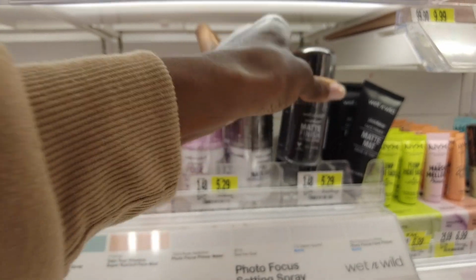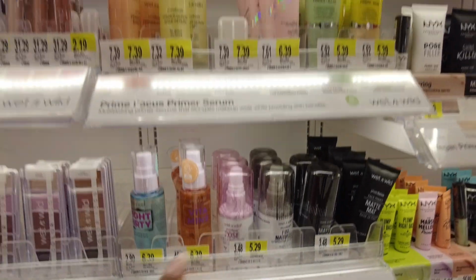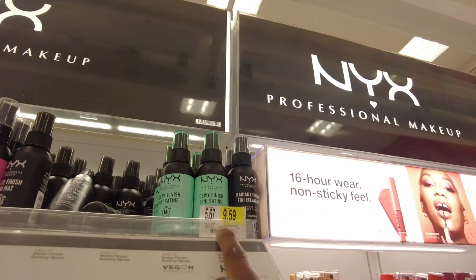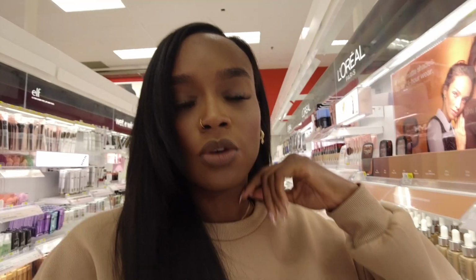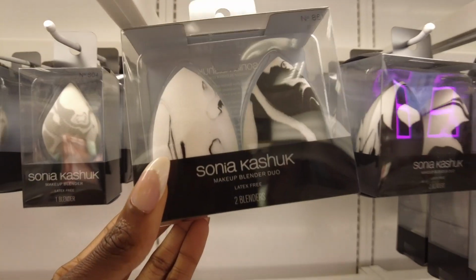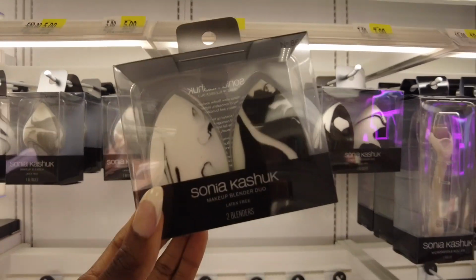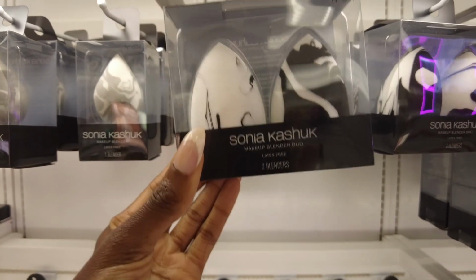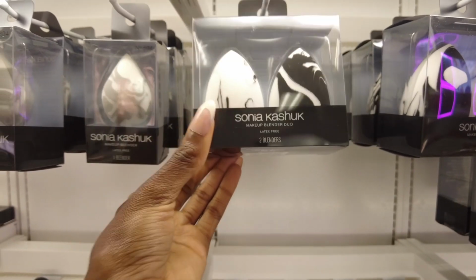And these are $5.29, so they're pretty affordable compared to the NYX ones that are almost $10. So if you're looking for a good beauty blender, I love a couple of them. So let me show you the couple I like. So I love the Sonia Kashuk beauty blenders. These are $7 for two. They're really soft, they get really big, but these are really good for blending out concealer and stuff.